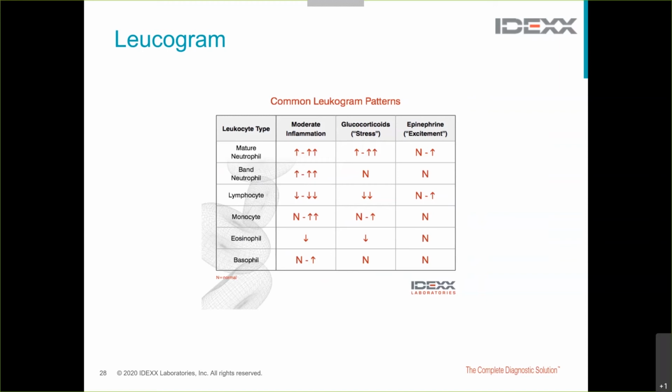When we look at the inflammatory leukograms, we may see an increase in mature neutrophils. We may see an increase in monocytes. Keep in mind, sometimes we'll see low lymphocytes as well, because an inflammatory leukogram and a stress leukogram are not mutually exclusive. We may see the two of them together.